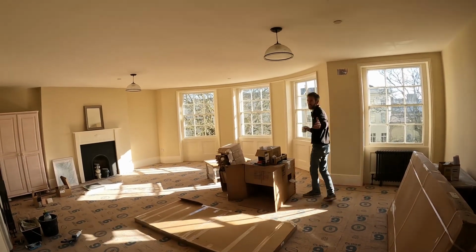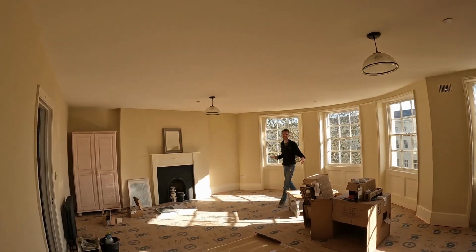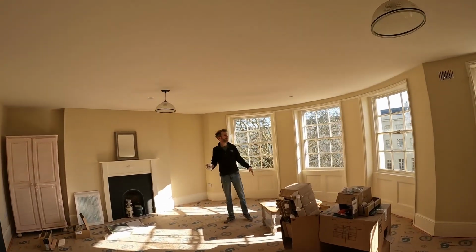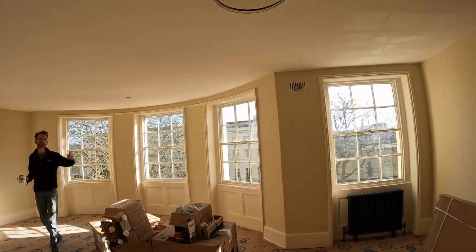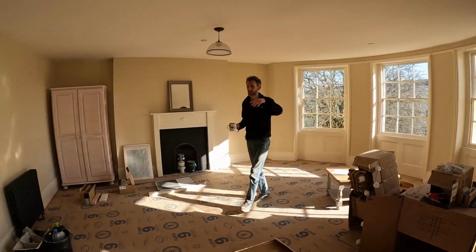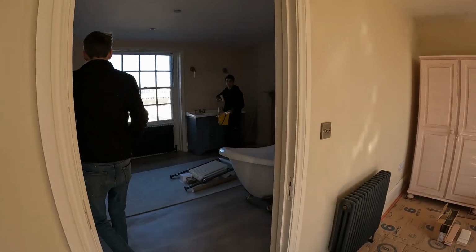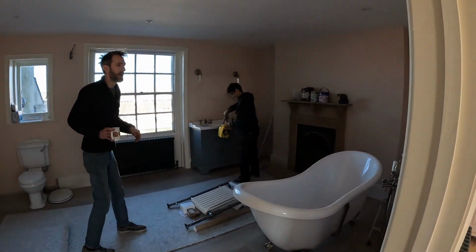But yeah, master bedroom in here. Yeah, spacious would probably be the word I'd use to describe this. Yeah, lovely room. So some of the rooms, and you'll see as we move up, these rooms are far more advanced than some of the other rooms. And then you come in here, it's Bindi painting for us.